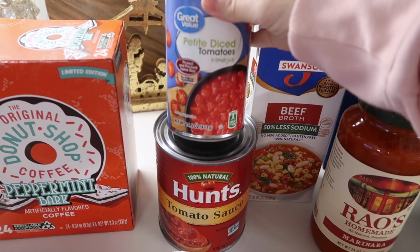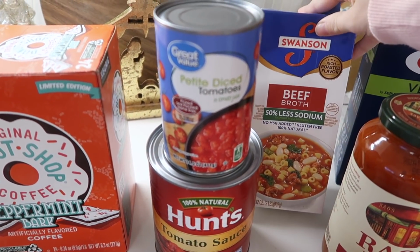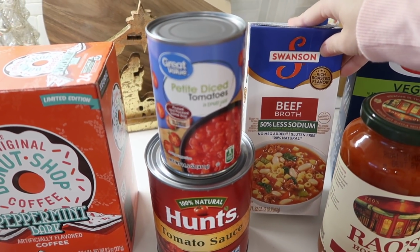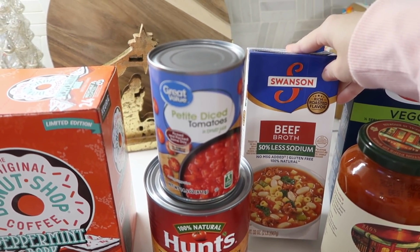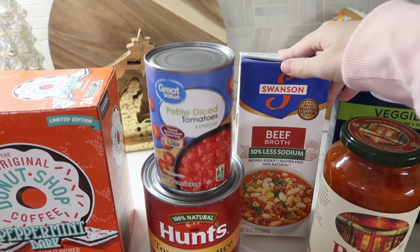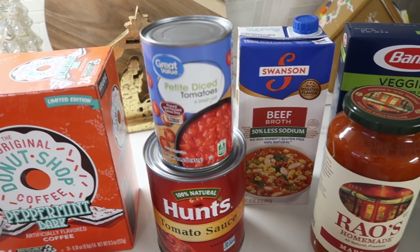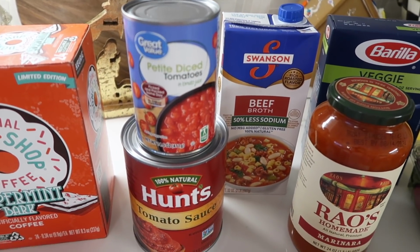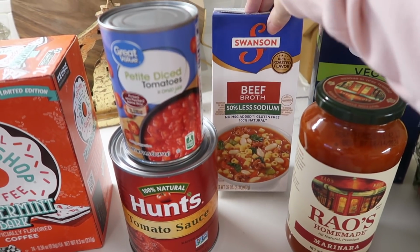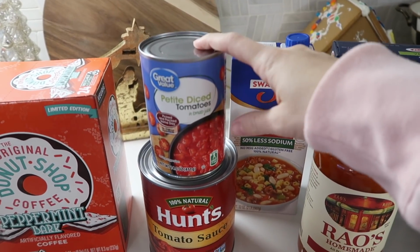We got some petite diced tomatoes as well as tomato sauce and beef broth. We always get the low sodium because I think I shared this the last time, or I may not have shared this yet. I'm not sure. Johnny had his cholesterol checked a few months ago, and it was a little bit high, so he has completely changed his diet, like hardcore eating perfect, and he won't let me use the regular broth anymore, but that's fine. I don't notice a difference with this one anyway. So we're gonna make vegetable soup with this one.